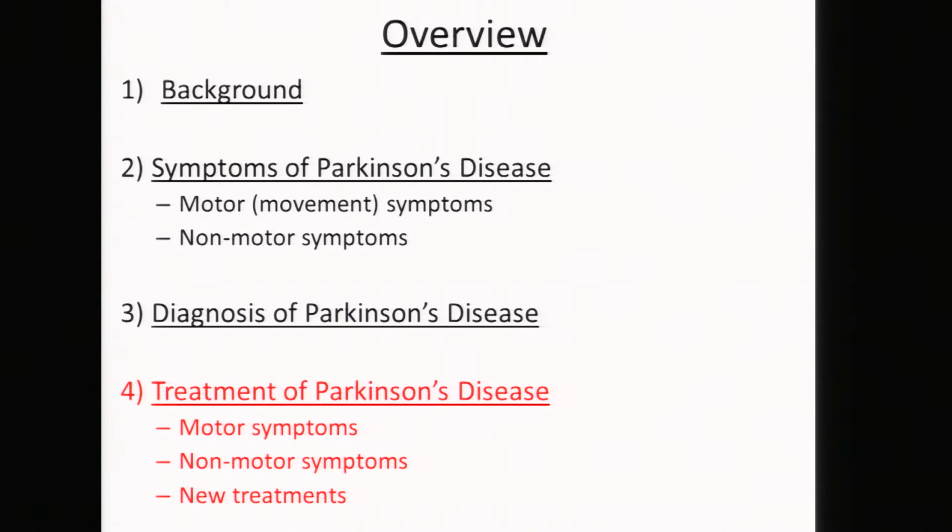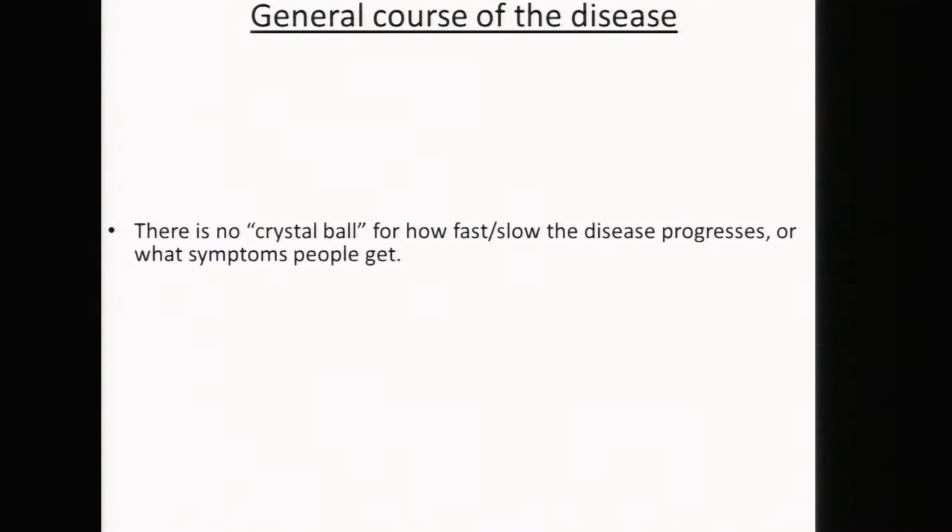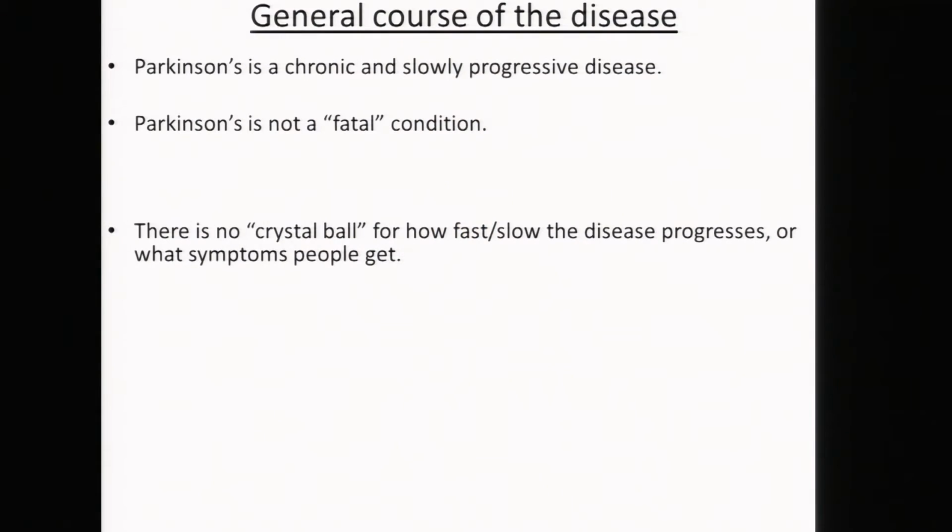In terms of the treatment of Parkinson's disease, we'll start again with a feeling of the general course of the disease. Again, no two Parkinson's patients are alike. It's different for everyone. But generally speaking, there's no crystal ball for how fast or slow it will progress or what symptoms people will get. Everyone's unique. It is a chronic and slowly progressive disease. This is not something that changes overnight. This is something that is gradually progressive. It's not a fatal condition.